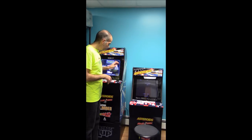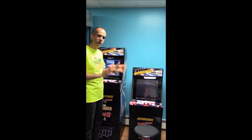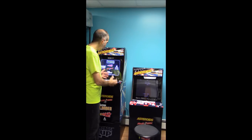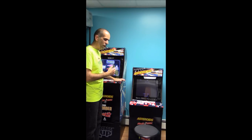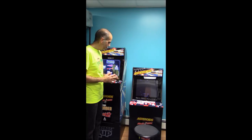I will say that the Arcade1UP also touted the controls as being arcade controls or arcade accurate controls. Now, I'm going to take that as they wanted the layouts and the way it looks to be arcade accurate. The buttons and the rotary dial, I can say for sure, are definitely not from the arcade. The buttons are a lot closer to it.